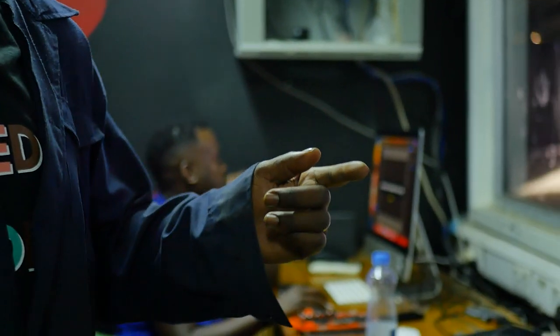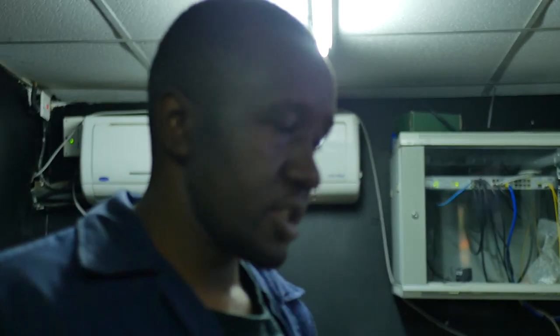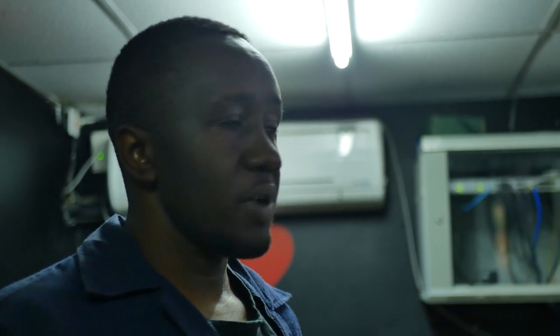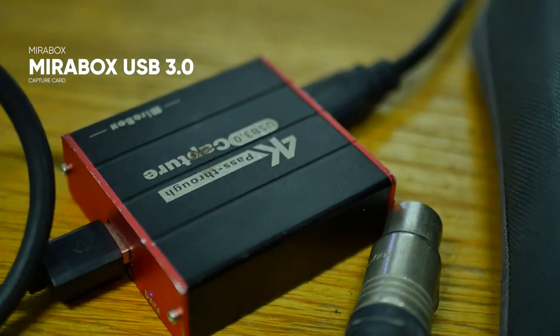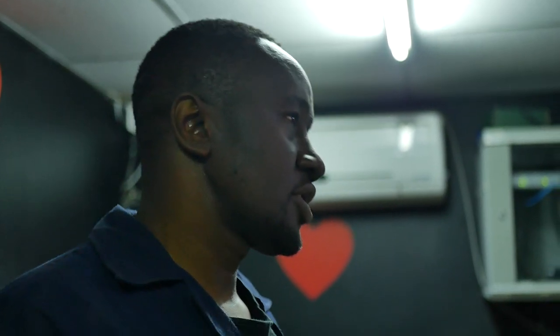So we have a feed, the same feed that's going to our main screen will be sent back to the computer that still does our streaming at the moment. So it's sent back there through a capture card. We use a program called OBS, that's Open Broadcaster Software, to do our streaming.